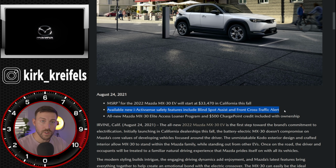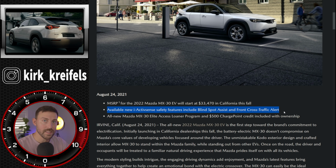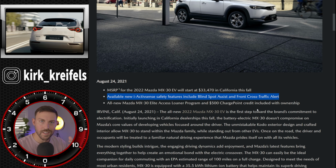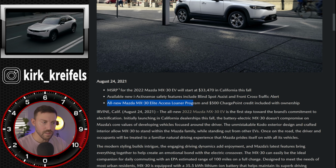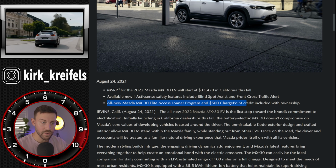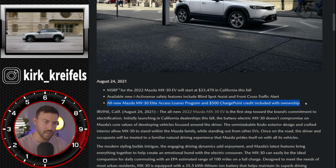It has blind spot monitor, front cross traffic alert. I remember just a few years ago that was only reserved for the most expensive luxury vehicles, so it's good to see it getting some good safety features. And an all-new MX-30 Elite Access loaner program and $500 ChargePoint credit included with ownership.